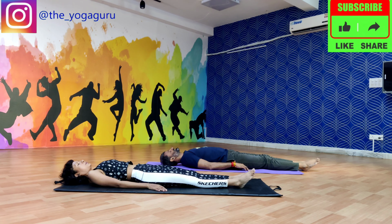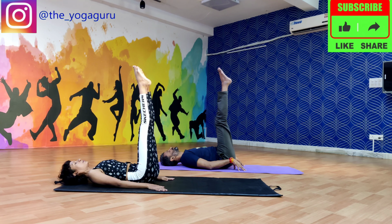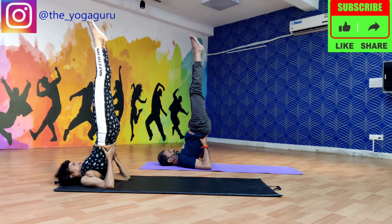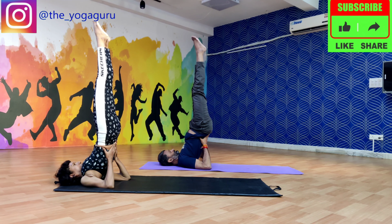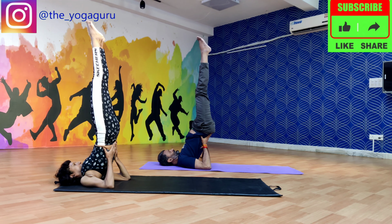Let's raise both your legs up, raise your back also, support your back with your hands, stay up. Try being in one straight line from shoulders to feet, feet and face relaxed. Hold it there.